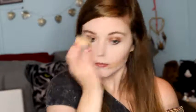Once I've done that, I'm going to take my IT Boys Pressed Powder and use that all over my face. Next up, I'm going to be taking my Benefit Hoola Bronzer and using that to contour. As you guys know, this is one of my favorite products, so I had to use this for the wedding. Once I've done that, I'm going to take a small blending sponge and just kind of blend this out so it's not so intense.